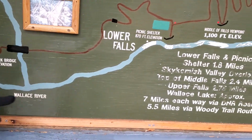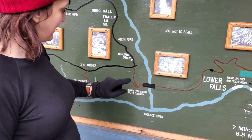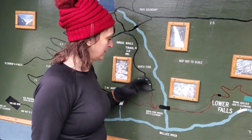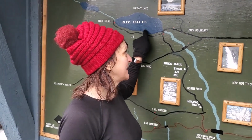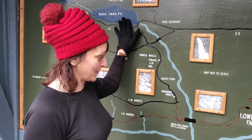And that's what we did when we walk across here up to the lower falls. Right here you'll see us take a cutoff trail to use the restroom. It's a neat little cutoff. It's called the Greg Ball Trail, and we do that, and I'll put some video in of that. That gets you up to Wallace Lake, which we did last year. I didn't really like Wallace Lake. I actually thought it was a little bit ugly. So I don't recommend Wallace Lake.